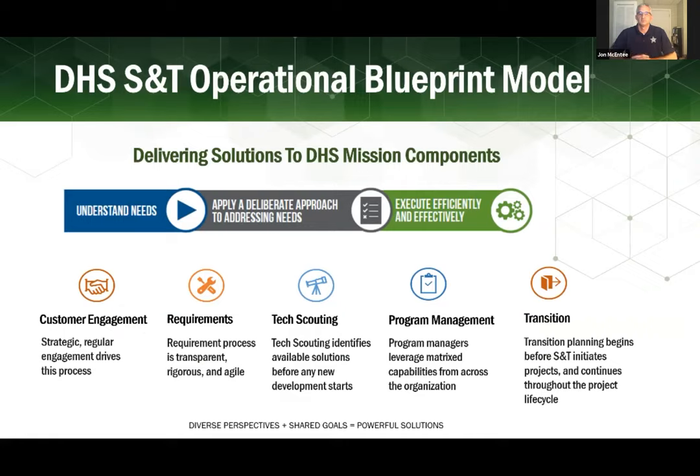So we have what we call a blueprint model. This is the basis on which we establish a process within S&T to ensure that we perform due diligence before we invest in any R&D activities. It's pretty simple. You need to understand the needs from your component customers, you apply a deliberate approach, and you execute efficiently and effectively. It's pretty simple at that level, but I think everybody knows there's a lot more involved in that.